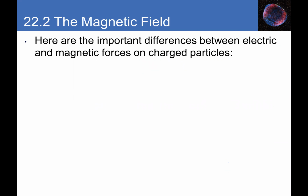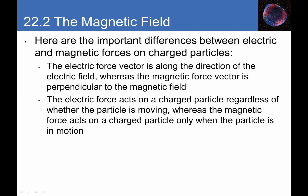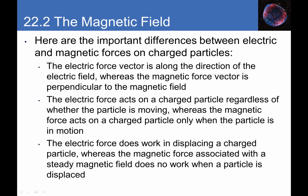All right, so here are some important differences between electric and magnetic forces on a charged particle. Electric force vector is along the direction of the electric field, whereas the magnetic force vector is perpendicular to the magnetic field, right? So that's a very important difference. The electric force acts on a charged particle regardless of whether the charged particle is moving, whereas magnetic force acts on a charged particle only when the particle is moving and doesn't have a 0 or 180-degree theta, okay? The electric force does work in displacing a charged particle, whereas magnetic force associated with a steady magnetic field does not do work when a particle is displaced.